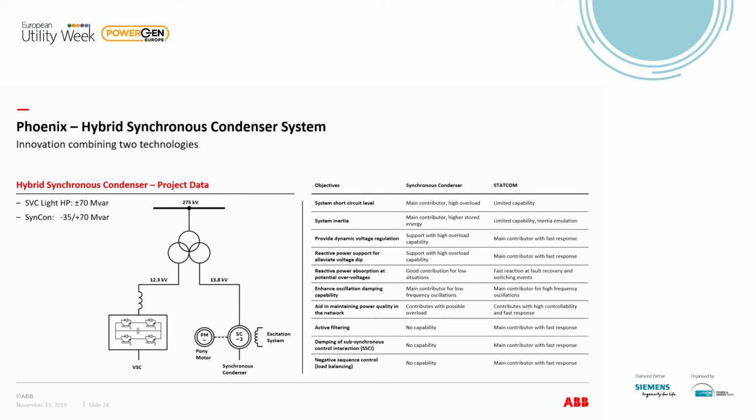This is a little bit of a presentation where we combined our condenser, a 70 MVAR unit, with a STATCOM solution of plus minus 70. Now, in this case, this was done from our power grid system group, but in reality, instead of the STATCOM, you could use a wind farm, or a solar farm, or an HVDC link, or an energy storage system to provide the quick MVARs. And then you still have both solutions: inertia, short circuit power contribution, phase angle stability, as well as the quick voltage regulation which you need.